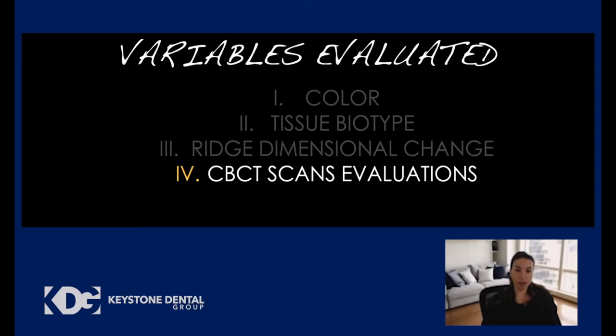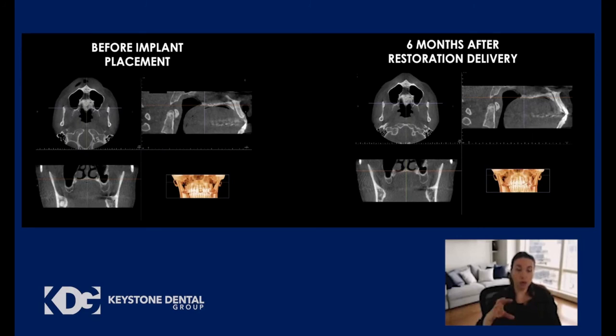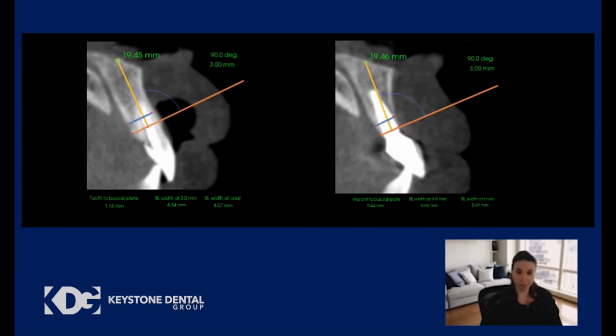Then we went ahead and evaluated the CBCT scans. That was another variable that we wanted to assess. Our patients received a CBCT scan before the implant was placed to evaluate the amount of bone that was present, and then they got a second CBCT scan 6 months after the restoration was delivered. We used digital software to align the preoperative to the postoperative scan at the same level. So when we did the sectioning, it was really the same thing that we were watching, irrespective of the patient's head position at the time of the CBCT scan.